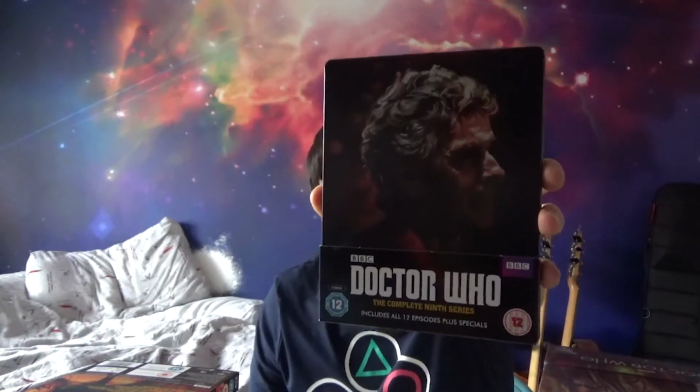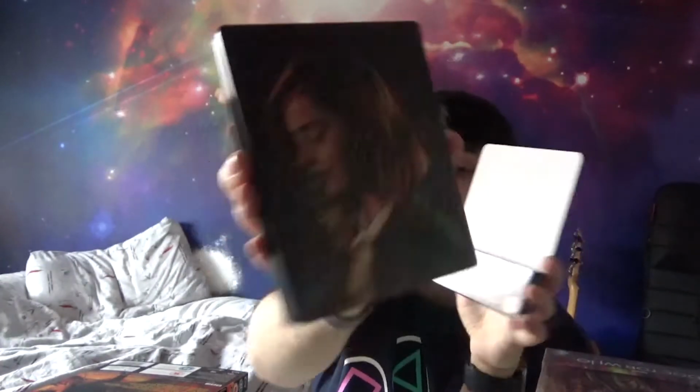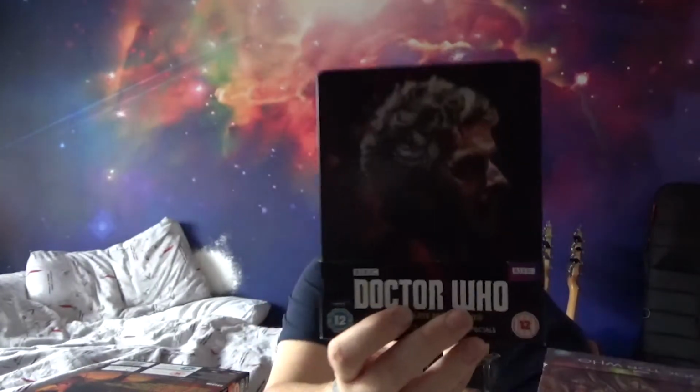Doctor Who Series 9, this is one that I have opened because I got it second hand. This at one point, even pre-owned, was going for like 200 quid, which I thought was absolutely ridiculous. Especially because this is the other series that I'm not a big fan of. I like the Zygon Invasion and the Zygon Inversion, and I like Under the Lake and Before the Flood, but the rest of it, well, Heaven Sent is an amazing episode, but everything else is just a bit meh. This is a really nice steelbook though. It's got Clara on the back. So that's Series 9.